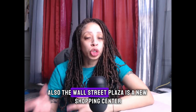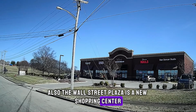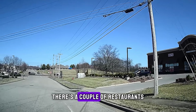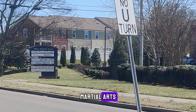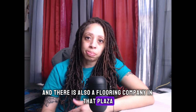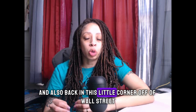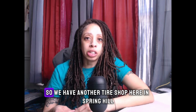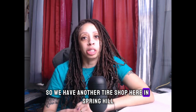Also, the Wall Street Plaza is a new shopping center that was not here when I moved here in 2016. There's a couple of restaurants, martial arts, and there is also a flooring company in that plaza. And also back in this little corner off of Wall Street, Firestone Tires was also added. So we have another tire shop here in Spring Hill.